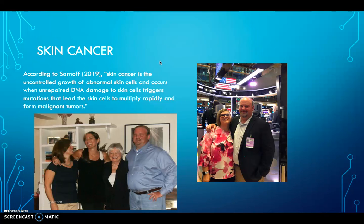But skin cancer is the uncontrolled growth of abnormal skin cells and occurs when unrepaired DNA damage to skin cells triggers mutations that lead to skin cells to multiply rapidly and form malignant tumors.